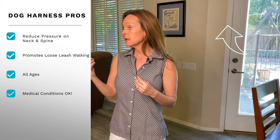But he's got a neurological disease where he's got compression on his spine in his cervical vertebrae. So wearing a traditional collar is going to potentially put him at higher risk of further injury to his neck. And so I have him in a harness for that reason. There are other medical conditions as well, so that would be another advantage to a dog harness.